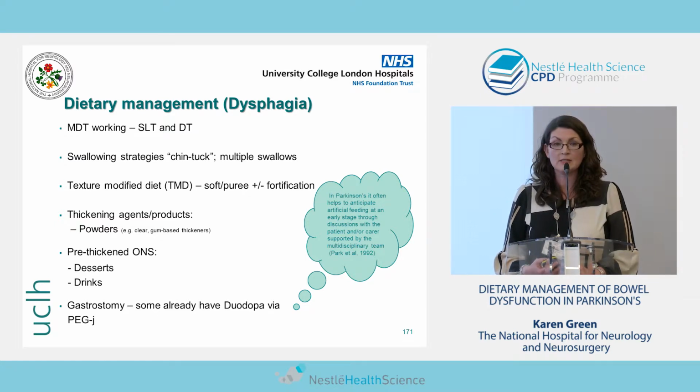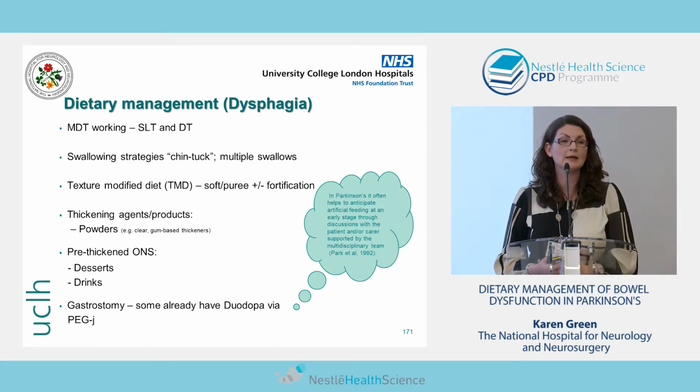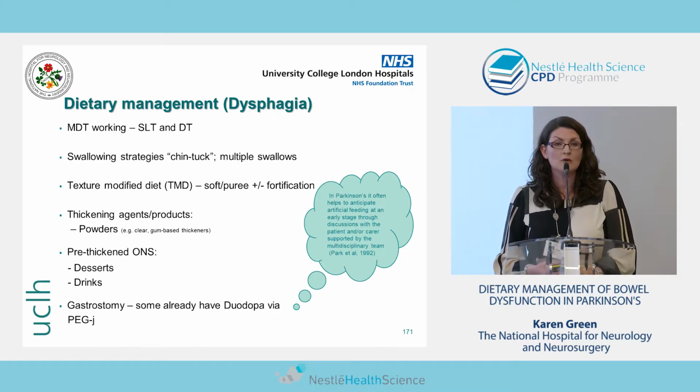Texture modified diets, so anywhere from puree to soft, and obviously fortification as well. Thickening agents may be used as well if your patients require thickened fluids. So there's a range of powders that you can use, or there are also pre-thickened oral nutrition support products, so desserts and drinks.